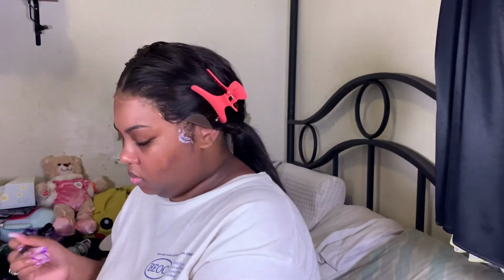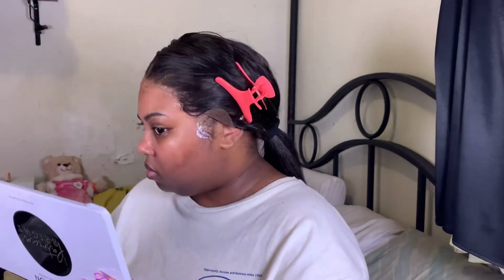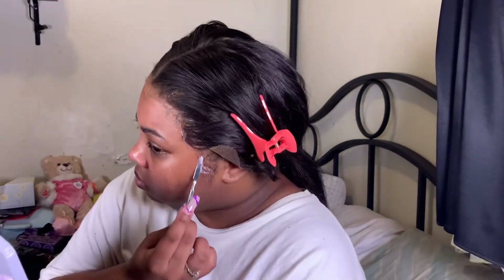But as y'all see, I'm using it on my lace because I was trying to subdue the black that was on my lace. So, because I did not have any time this morning. I did not have any time.